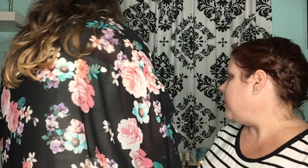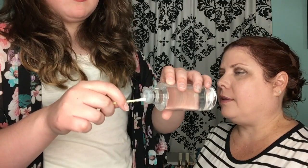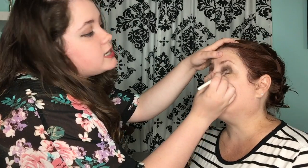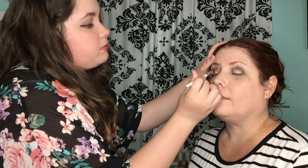So I'm not really sure if I like the fact that the powder has so much fallout, because that's not cool. I'm just gonna go ahead and take the rose gold color and apply it again to the lid, just so the brown doesn't cover it up completely. Alright, I just kind of got all the fallout away, and there it is.